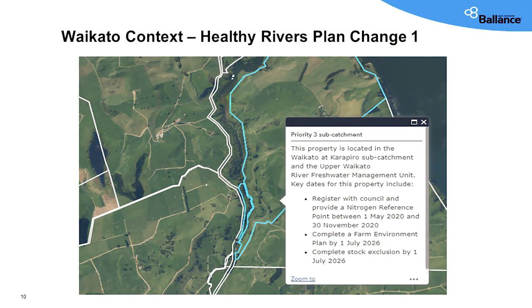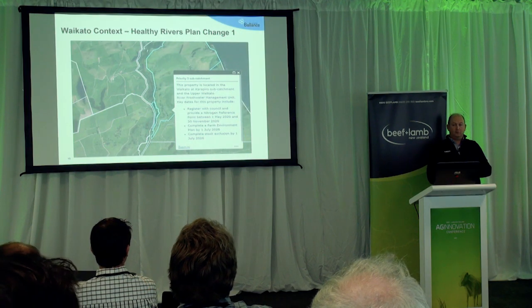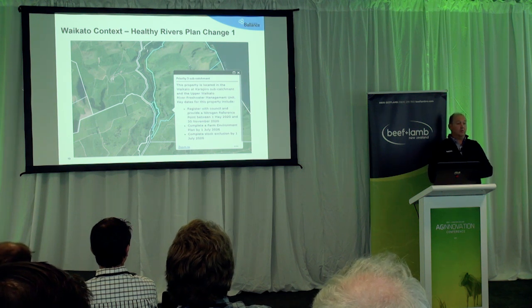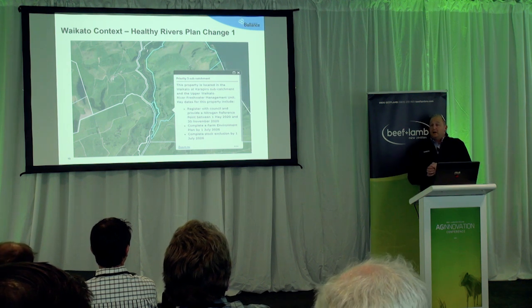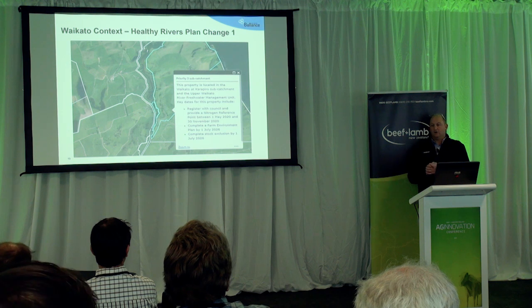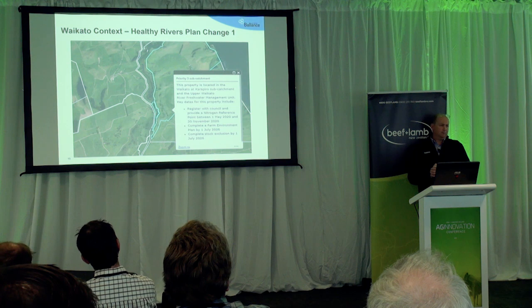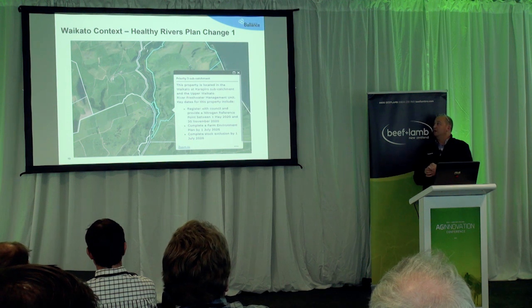Because Graham farms in the Waikato, he has to, at some point in the future, deal with Healthy Rivers, which is the Regional Council's plan change. They call it Plan Change 1. It affects the Waikato and the Waipa River, and it's all about water quality in the Waikato and Waipa rivers. One of the things facing Graham is the calculation of a nitrogen reference point, which uses Overseer to model his nitrogen outputs from the farm, and potentially he'll be benchmarked on that. That plan is under submission at the moment, so we don't know what the final outcome will be, but that's where it's sitting at the moment.